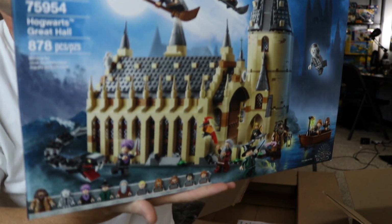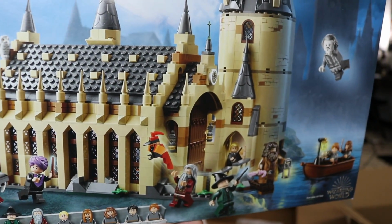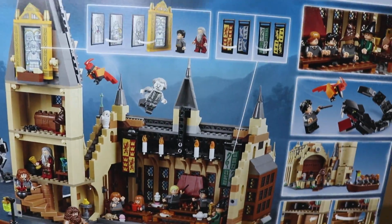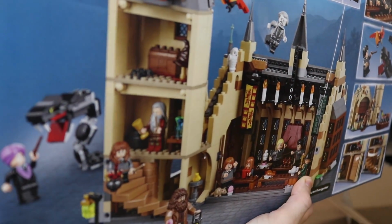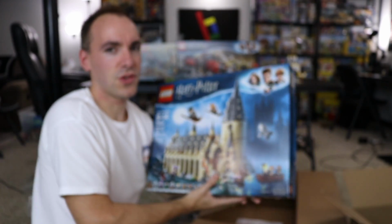And if you guys haven't seen this set, I'm sure pretty much everybody that's watching this, or anyone that cares about, let's just say if you're still watching this, you probably do care about this set. Isn't it just fantastic? And on the back here, there's a little bit more detail on the interior if you want to see all that. I've got big plans for this set.